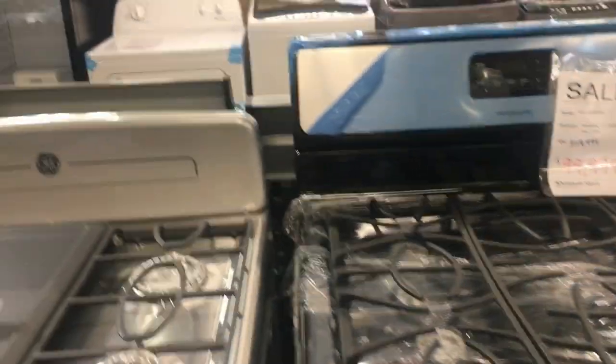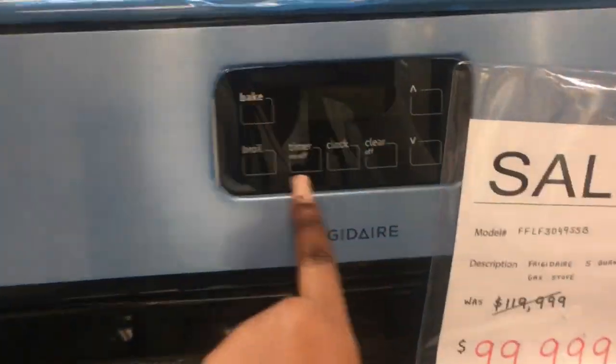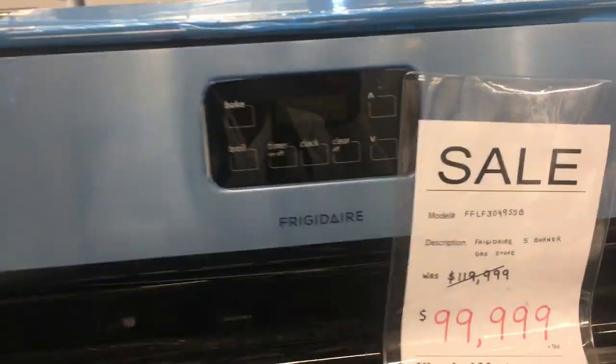So yeah, this is a really good stove. I've used it many times. So yeah, those are all the controls for the oven right there.